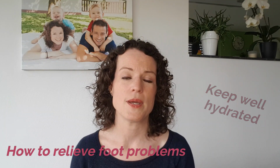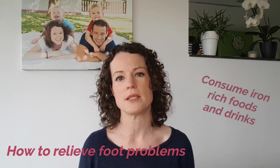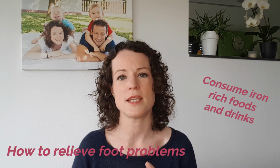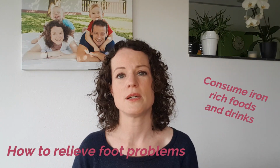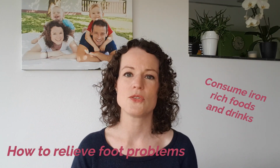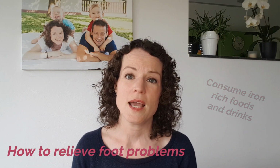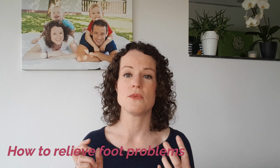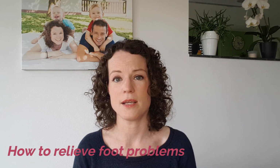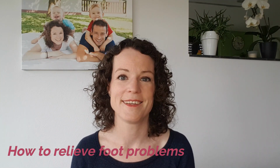Another good thing you can do is eat iron-rich foods or take supplements which have lots of good iron in it, because iron helps the oxygen in your blood travel around your body. When you're getting all that blood travelling around your body better and easier, it will not only help with water retention and fat feet, it will also help with feelings of tiredness and leg cramps later. So keep the iron high.